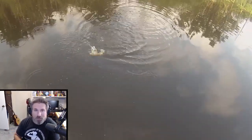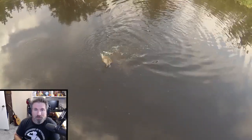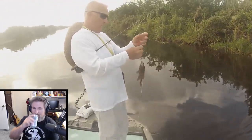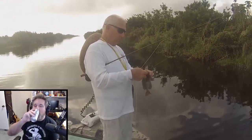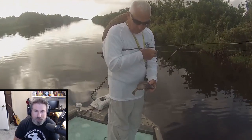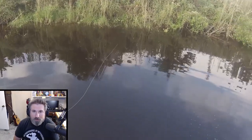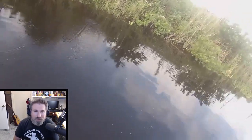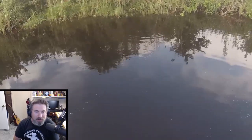He snuck up there. I didn't see him. Incognito fish. Nice bluegill. Oh, that's a little fella.